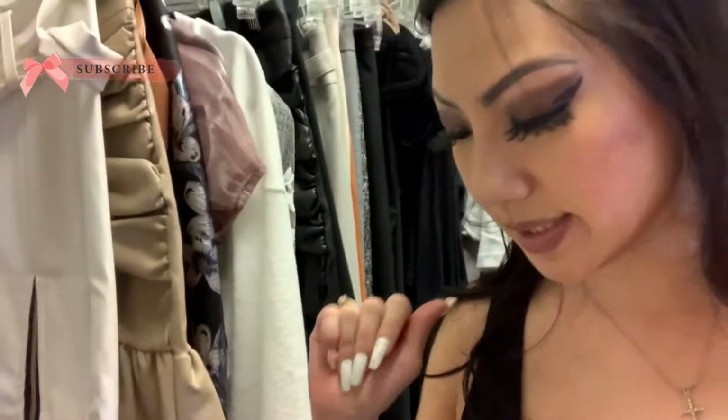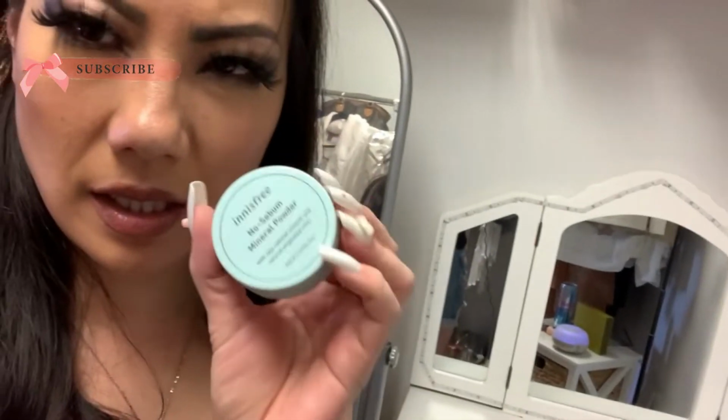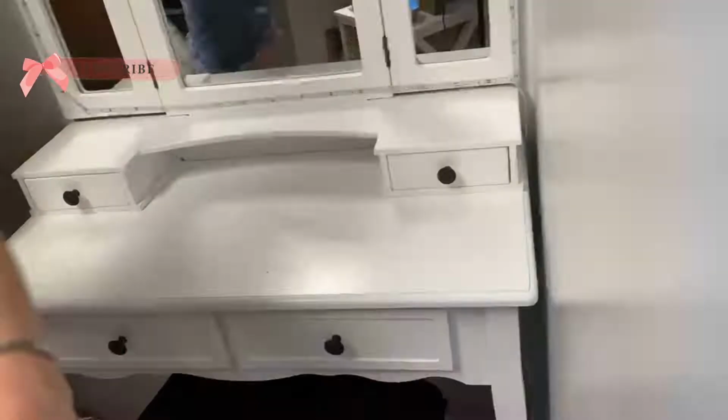Alright, so I washed the brushes and containers, and they are all set to dry right now. In the meantime, I'm going to go ahead with step 5. This is kind of my mood. It's my inspiration for my vanity. So I have some.